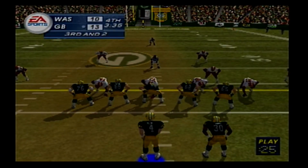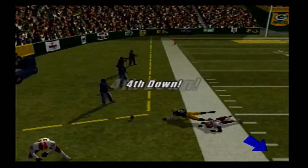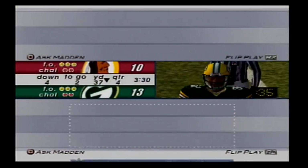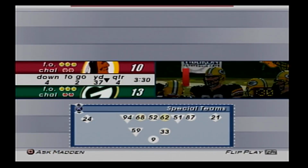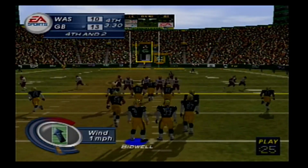From the gun. He's looking to pass. He's looking. Rolling left. Passes it out to the left. Favre looked a little uncomfortable in the pocket there. It was an easy pass. How in the heck did he miss it? Right. 2 yards to go. Ball on their own 37.